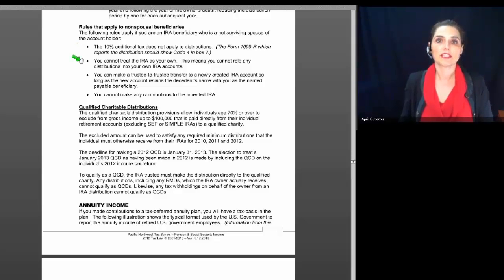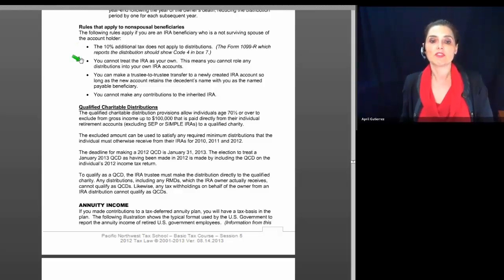Also, you cannot treat the IRA as your own. This means you cannot roll any distributions from that IRA into your own IRA accounts, but you can make the trustee-to-trustee transfer that we talked about earlier. And also, you cannot make any contributions to your inherited IRA.